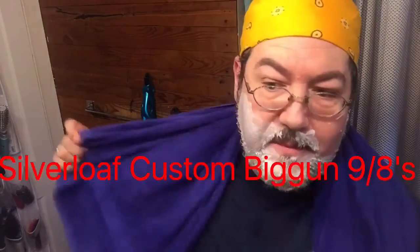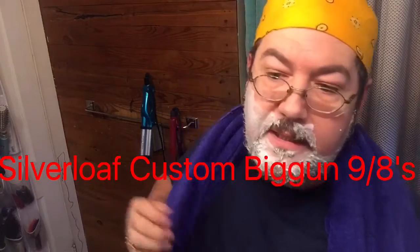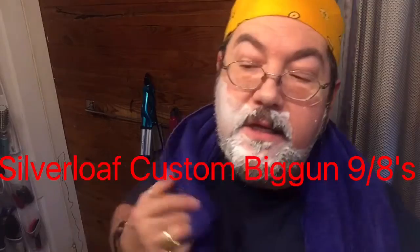I've got a 9/8 coming in soon from my good buddy Morgan, who is with Silverloaf Custom Razors. Got me a custom coming up, 9/8 in size. The big'un, he calls them. Wow. This thing is amazing.